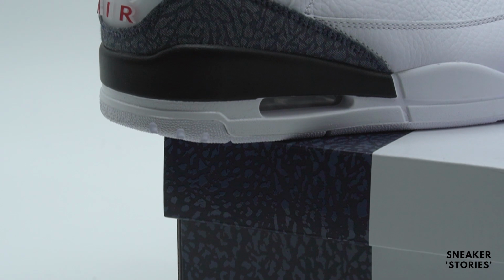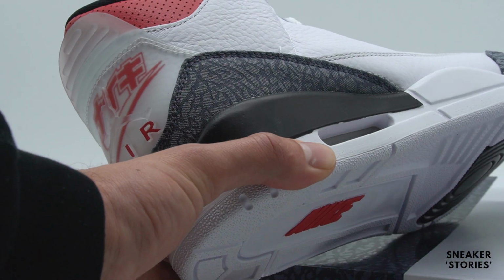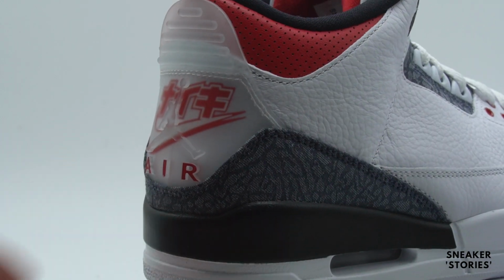And obviously, as this is a denim colorway, it pays homage to Japan's selvage denim culture and the creation of that. The elephant print here in the toe box, the eyelet section and heel of the shoe are done in this sort of indigo color, and also kind of a denim fabric on here as well.